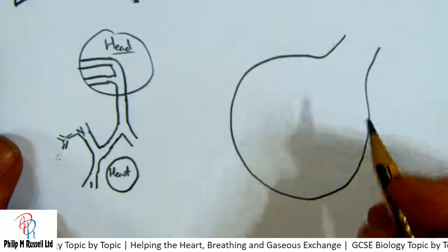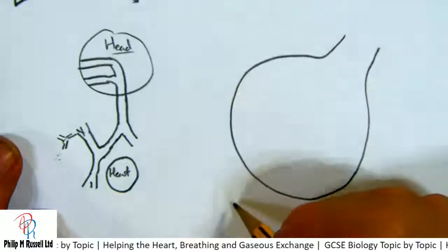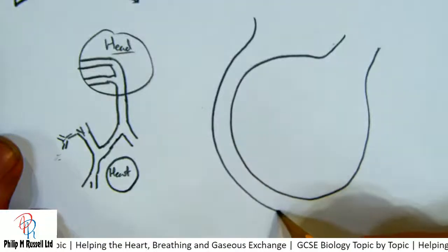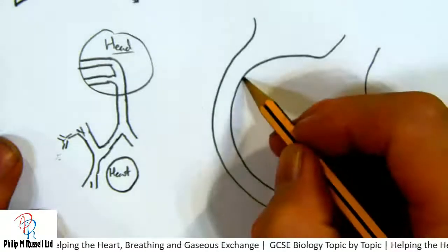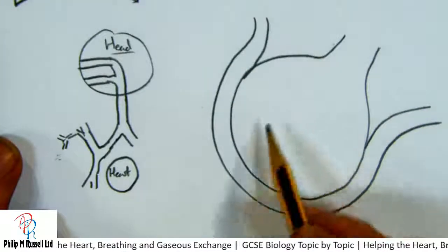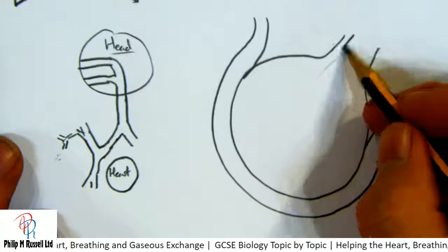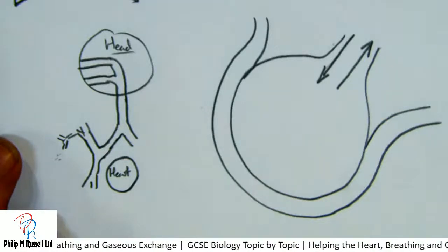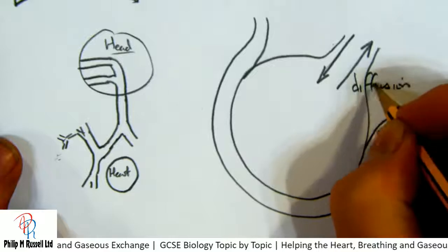Right. It's got a very thin wall here, one cell thick, generally. And going around here is a capillary. Now I'm just drawing this in two dimensions, but in fact this is going to be in three dimensions. And these capillaries are going to move over the surface of this sphere. Air comes in largely by breathing in and out. But for the last distance, this is going to probably move in by our old friend diffusion.